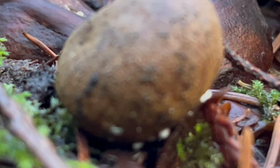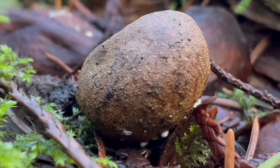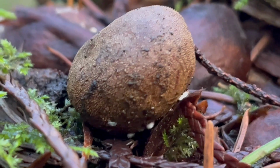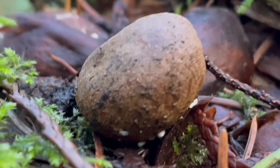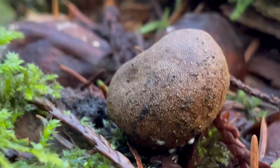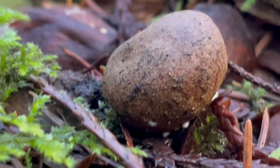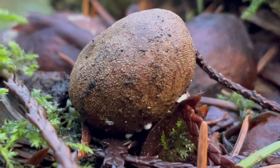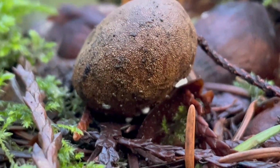And boy, I love zooming in and getting a close look at the texture of this one. It's just such a beauty, and so easy to miss out here too. So really have to keep your eyes peeled. This is a saprophytic mushroom, so it grows on dead and decaying wood. I've also read that it's thought to have somewhat of a mycorrhizal association with certain trees. So that's an interesting thing.